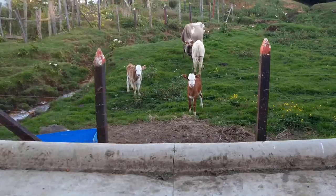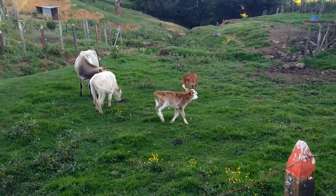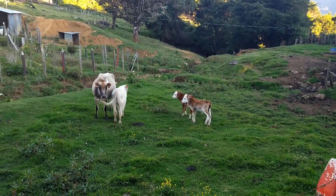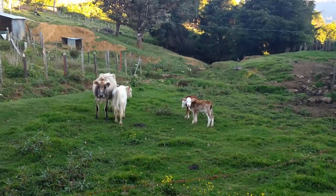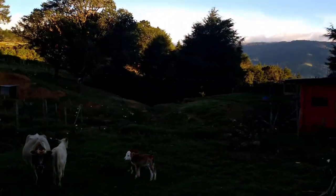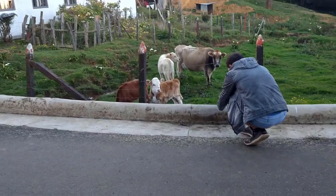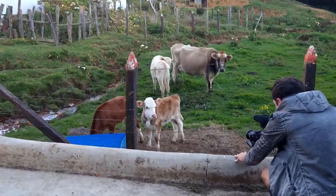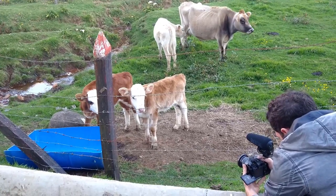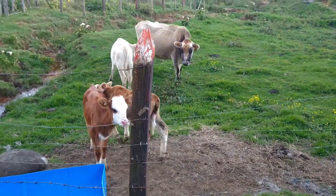It's insane. Hi, boo-boos. You're the cutest. Yes, you are. Look how happy they are. They're the cutest cows I have ever seen, and happy, too. Look where they are. Hi, mama. Okay, I see you. Hi, boo-boos. They're so cute. Cutest, happiest little babies.